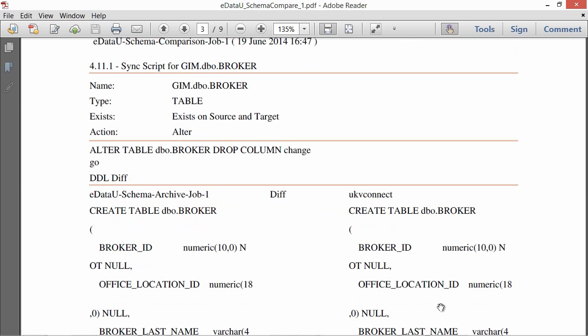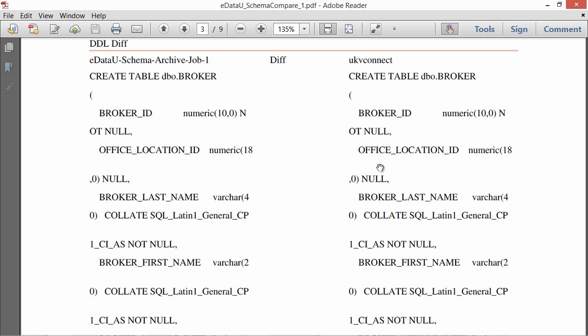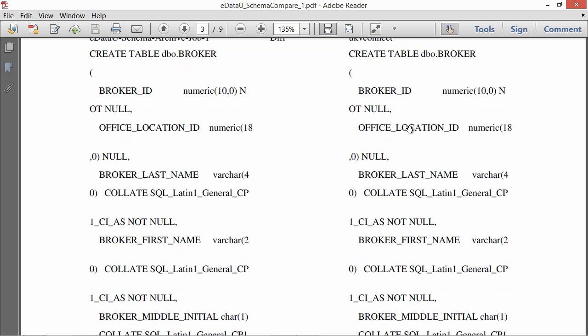So here we can see what would actually be created if a sync script was to be created. It's telling us what the alter would be. The archive job here in this instance, if I just scroll down, will show us, left to right, what is in the system already and what isn't.